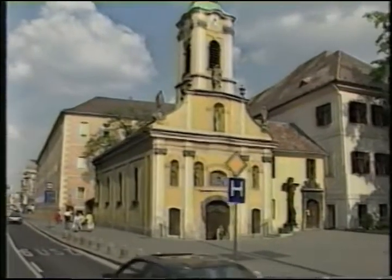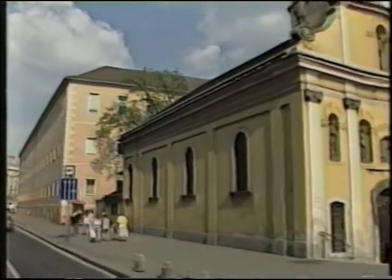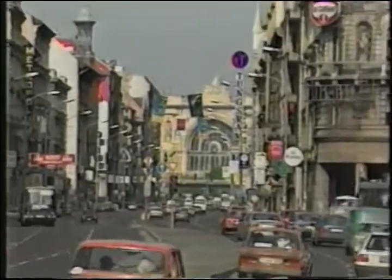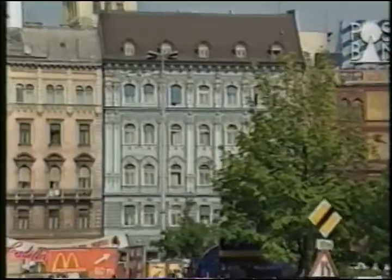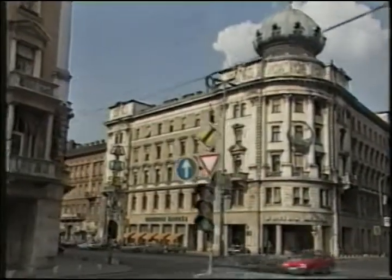Remaining on the right-hand side, we can see St. Rufus's Chapel, with the oldest hospital of the city of Pest. Both were built outside the city walls of that time in 1711. Hotel National is one of the masterpieces of the architecture of the Austro-Hungarian Empire.